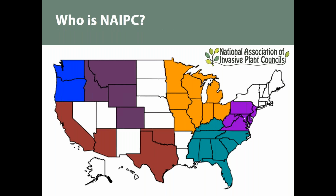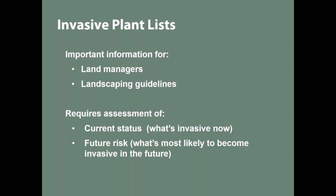And I guess before moving on from that, I should just mention that the reason that we work in association is to take on projects and goals that are of use to all of us. And so this effort towards best practices for assessing and listing invasive plants was seen as something that we all do and we can all benefit from, and there are reasons to move forward together. So invasive plant lists are a primary function of what most, if not all, state invasive plant councils do. And they serve several important purposes.